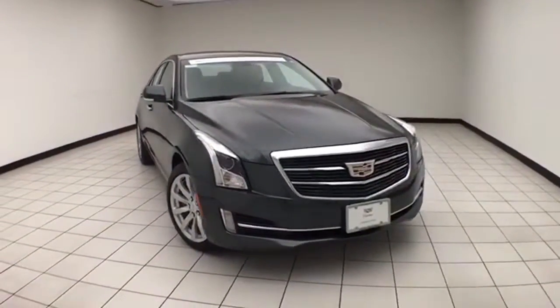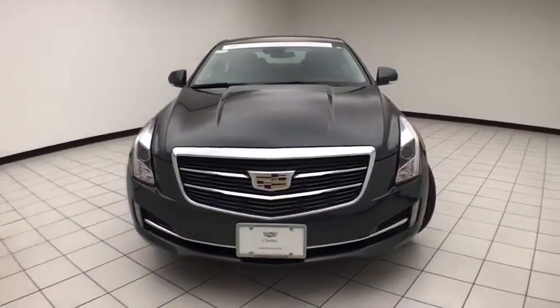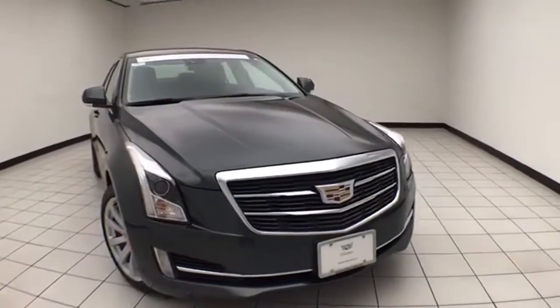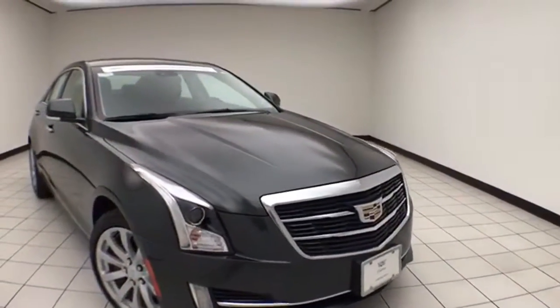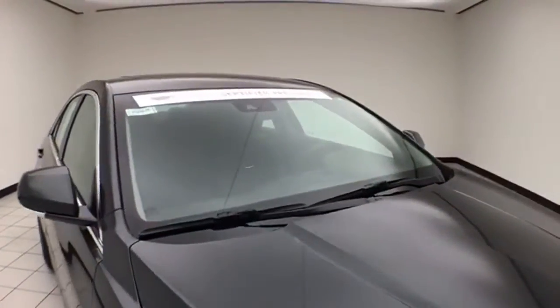Today's special is a GM certified 2018 Cadillac ATS Premium Luxury Group all-wheel drive, stock number Z9646XX. Only 10,000 miles on this one owner. Clean AutoCheck history report, phantom gray metallic in color.